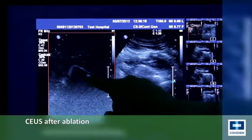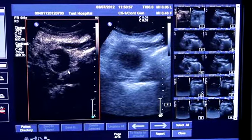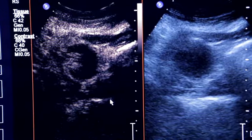This kind of procedure is less time consuming compared to radiofrequency ablation, and also gives less pain to the patients because the patient is not enclosed in the electric field, and you also have a better defined area of ablation when you compare it to radiofrequency ablation. Also in the kidney you can treat cystic lesions because you do not have the heat sink effect like it occurs for radiofrequency ablation.